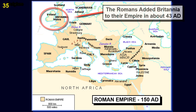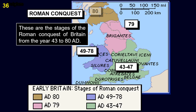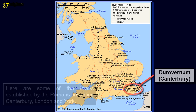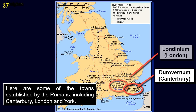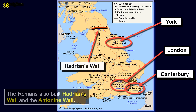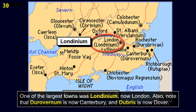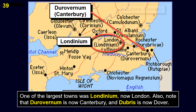The Romans added the province of Britannia to their empire starting in about the year 43 AD. These are the stages of the Roman conquest of Britain from the year 43 to 80 AD. Here are some of the towns established by the Romans, including Canterbury, London and York. The Romans also built Hadrian's Wall and the Antonine Wall. One of the largest towns was Londinium, now London. Also, note that Duravernum is now Canterbury, and Dubrus is now Dover.